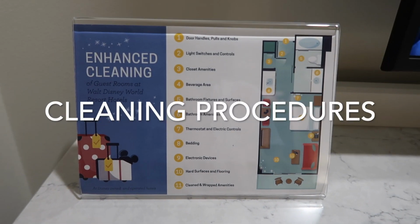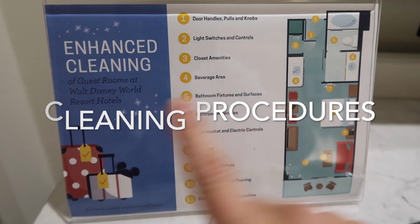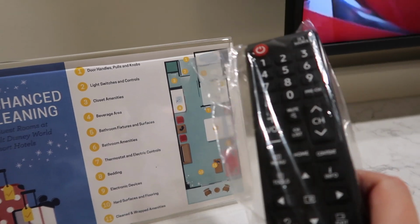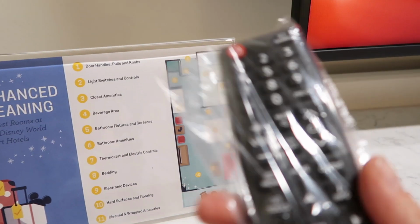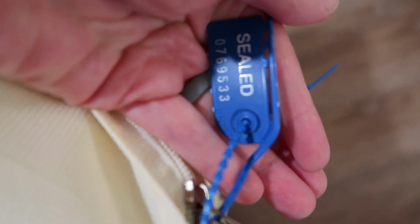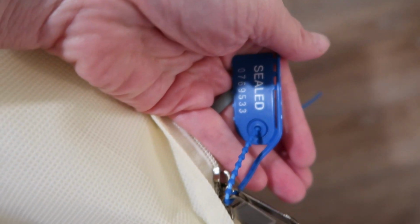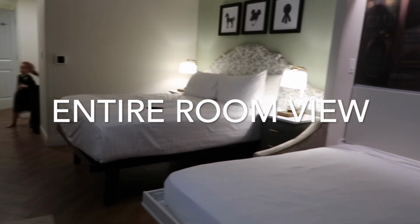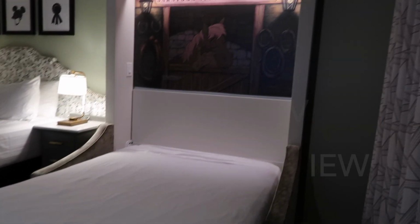I also wanted to show you guys the enhanced cleaning. It shows you everywhere that it's been cleaned, including this remote that's in a bag. It's lovely. But look at this. This is sealed to show that there are clean sheets and blankets in there. I love it. So here is the back side of the room. There's one of my children.